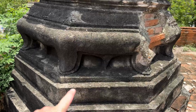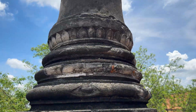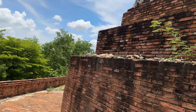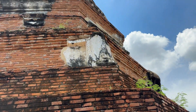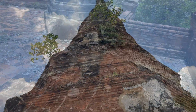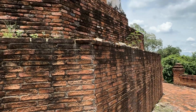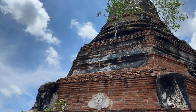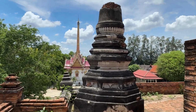You can see all of this styling right here. And then it has like the lotus flowers right there. And that would have been shaped like a bell. And it looks like some of the brickwork is falling off here. A little bit of the plaster right there is remaining. What it is, that tree is pushing bricks off. You can see all the stuff that the tree has pushed off. Yeah, that'll cause a problem here in a little bit, because that tree will eventually cause part of the chedi to collapse off. So I'll have to get a couple guys up there to fix that.